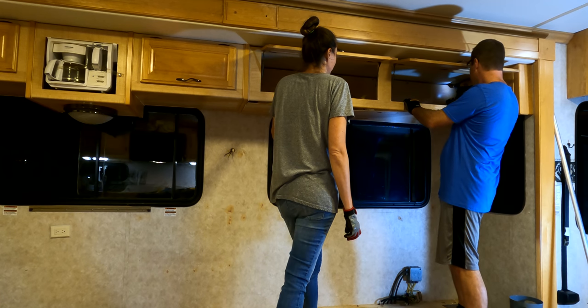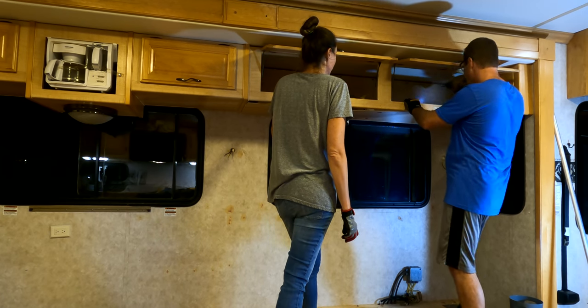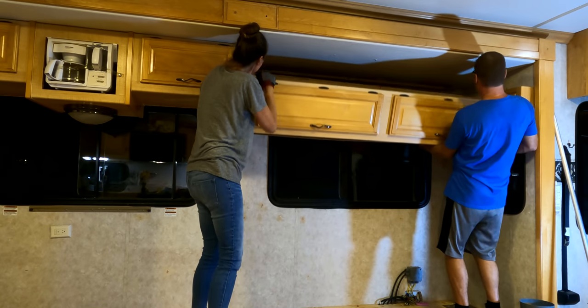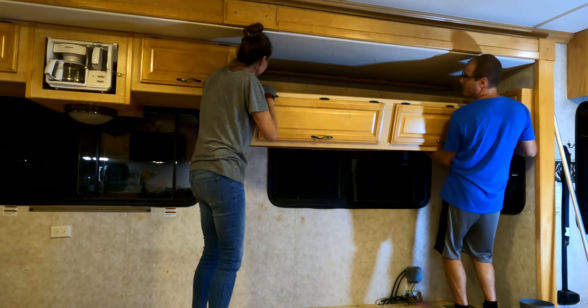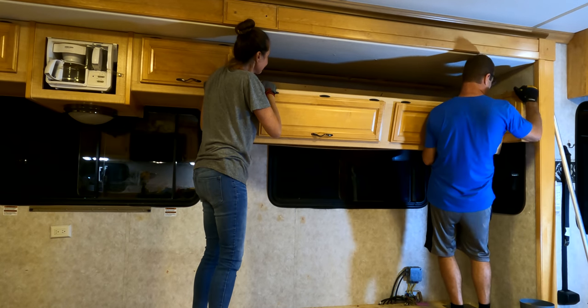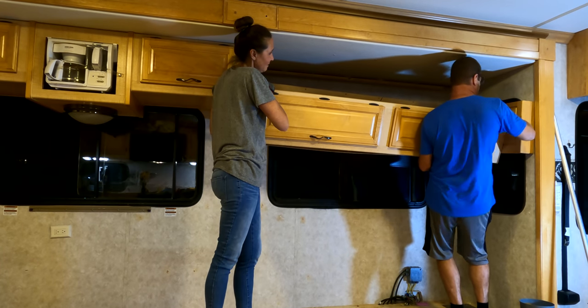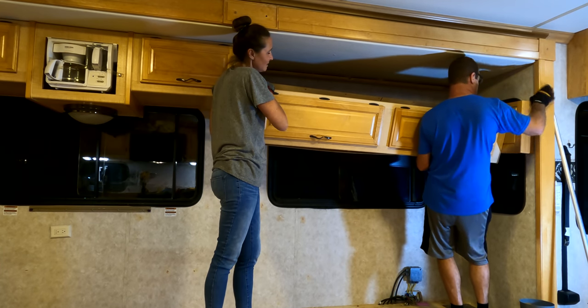These are all cabinet screws here that hold it on, pretty heavy. Oh, careful, careful, careful. I feel like if you could get that piece out of the way. Yeah, well, oh, there's this trim here.